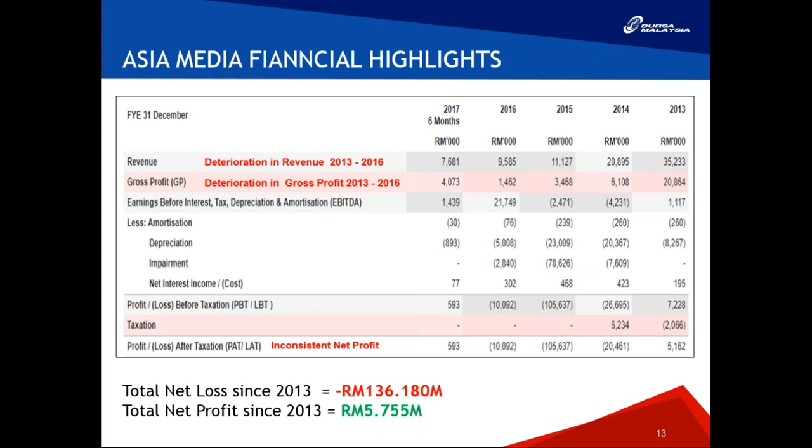Now you can see that its net profit is actually very inconsistent. It made money in 2013, it lost money in 2014, and in 2015 it lost even greater, 2016 as well, and in 2017 they finally made back some money. So you can see that the deterioration in revenue is already a huge red flag. But then when you see even the destruction in the gross profit, especially from 2013 to 2016, you will know that the company's primary business, which is providing infotainment, is now being challenged, and is in rapid decline.